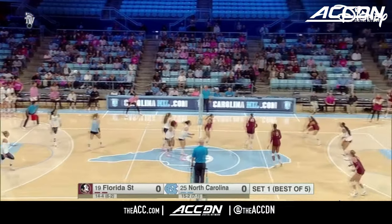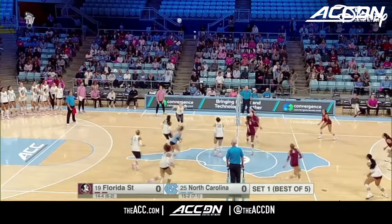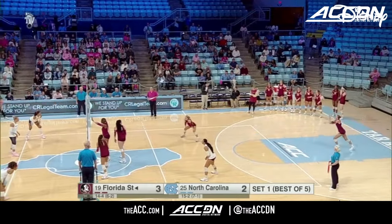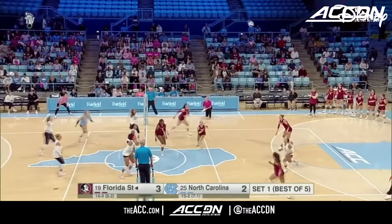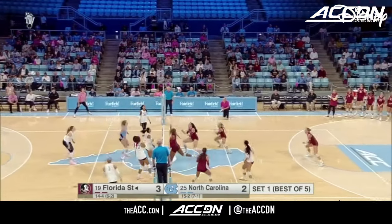The sophomore Zoe Barrett to serve things and get us underway. Both of these offenses very balanced. The serve is going to be a big part of this one as Carolina is going to go a little bit long. Virginia most recently, that sweep was against Virginia Tech. For Florida State, a sweep against Syracuse, a 5-set win against BC, and a 4-set win against the Irish.